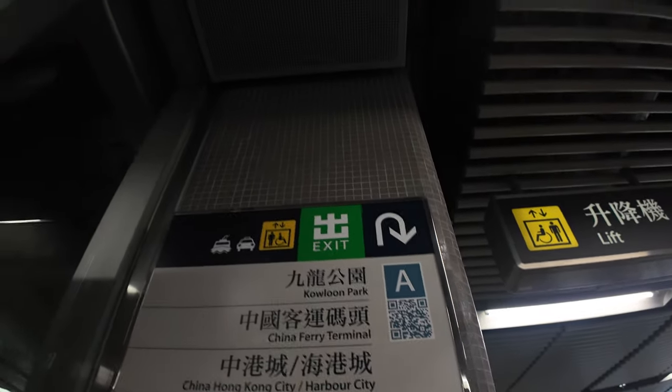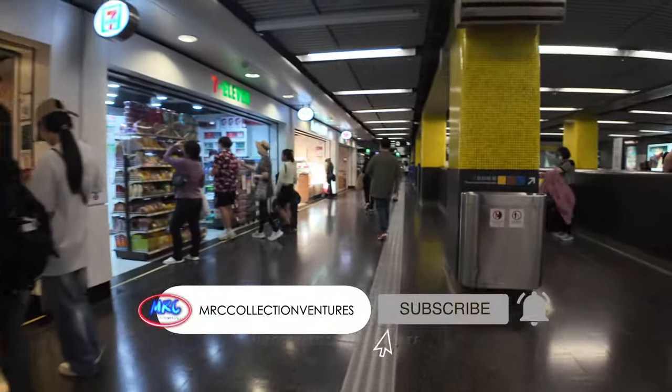Harbor City, exit A. Let's go to exit A.